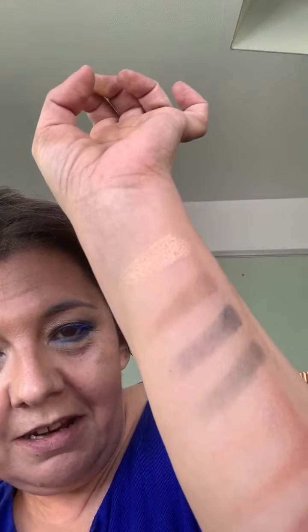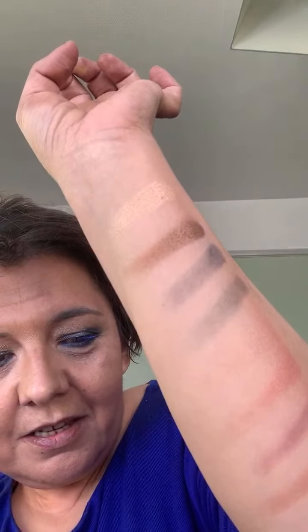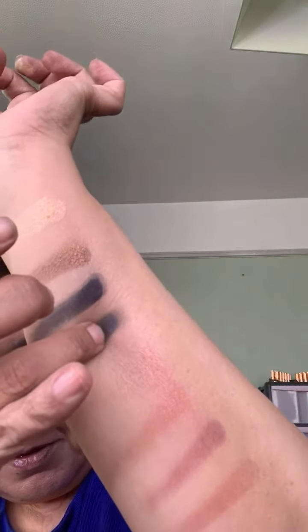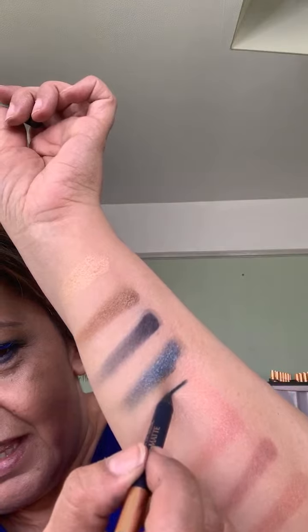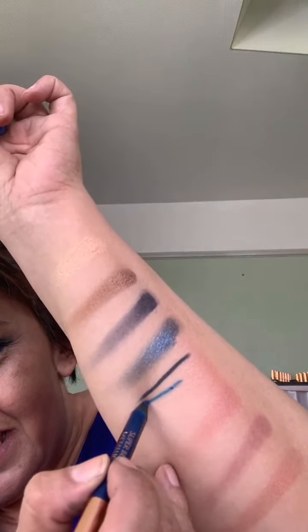Okay, so that is prime, enhance, smoke, pop. I'll just put a bit more of that there, and then the blue eyeliner next to the blue. So we have, I'll do it underneath, which looks almost black next to it. And then the metallic liner, which is there.